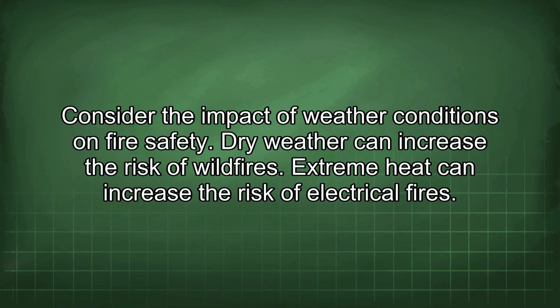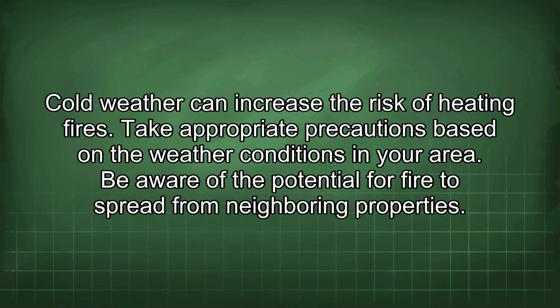Consider the impact of weather conditions on fire safety. Dry weather can increase the risk of wildfires. Extreme heat can increase the risk of electrical fires. Cold weather can increase the risk of heating fires. Take appropriate precautions based on the weather conditions in your area.